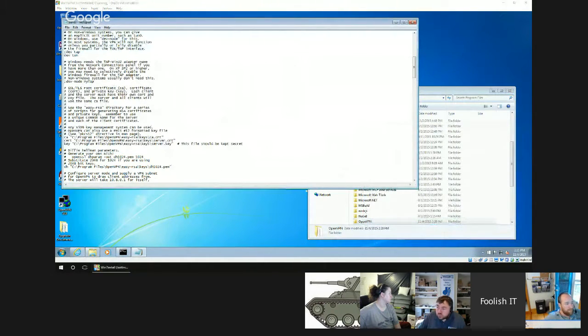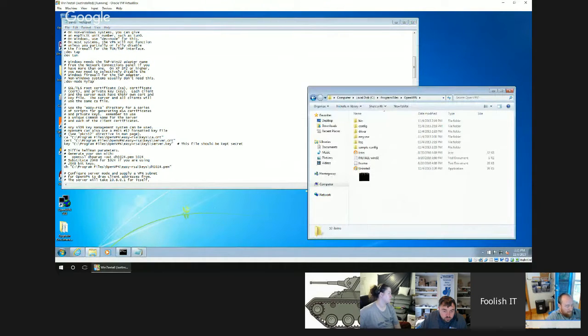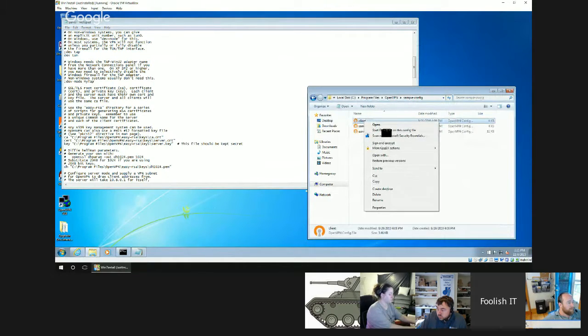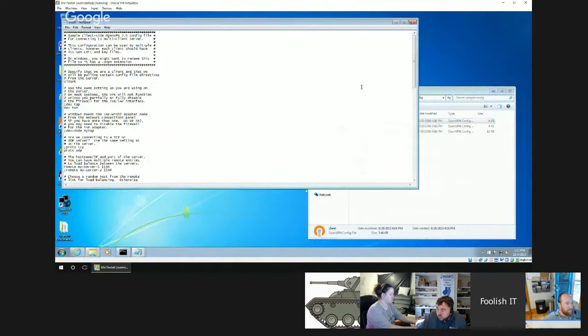Bam. So now we have our server config saved. And we want to make sure we edit our client configs. So that's back in our sample configs, the client one. And we'll open that.